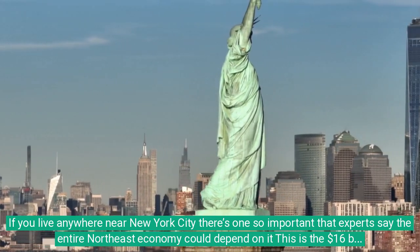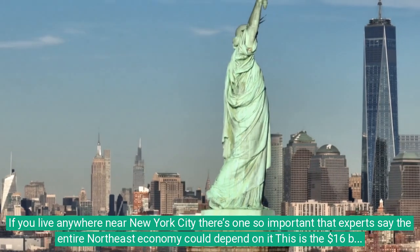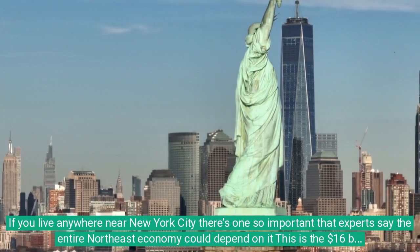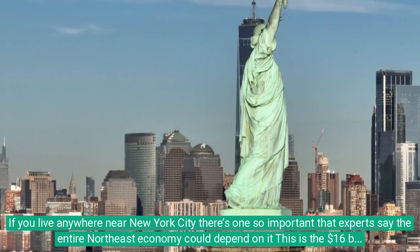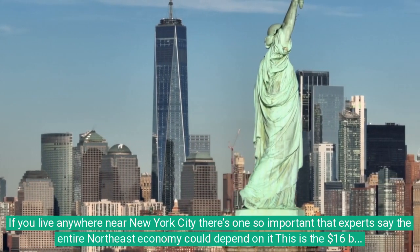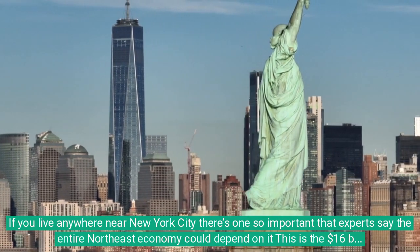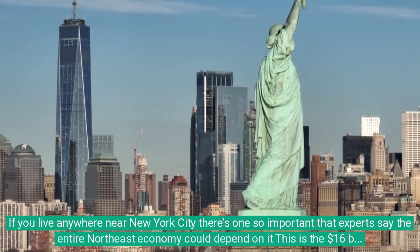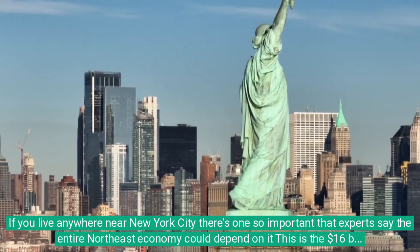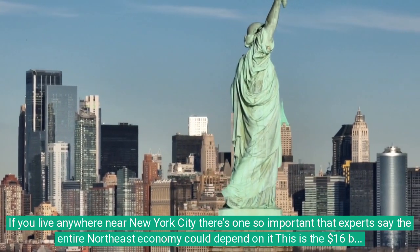So the plan was simple: build a new tunnel, then renovate the old one. But doing that under the Hudson while keeping tens of thousands of trains running is anything but simple. The new tunnel will stretch more than 2.5 miles beneath the river. Engineers will carve space deep underground using advanced boring machines capable of cutting through mudrock and pressurized groundwater to prevent flooding. The structure will be reinforced with thick concrete walls, waterproof membranes, and high-performance ventilation systems.